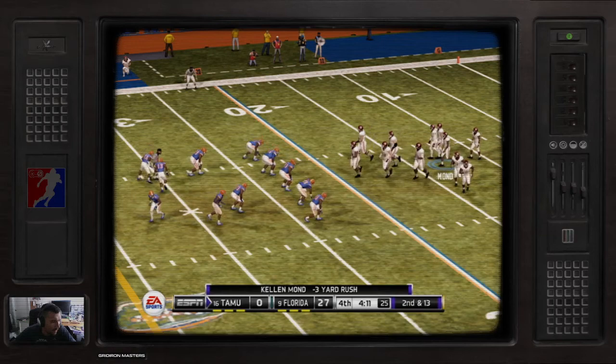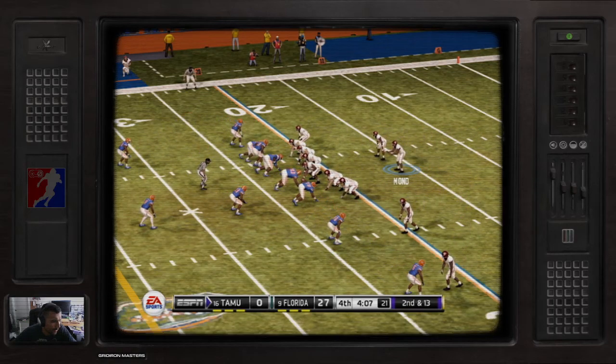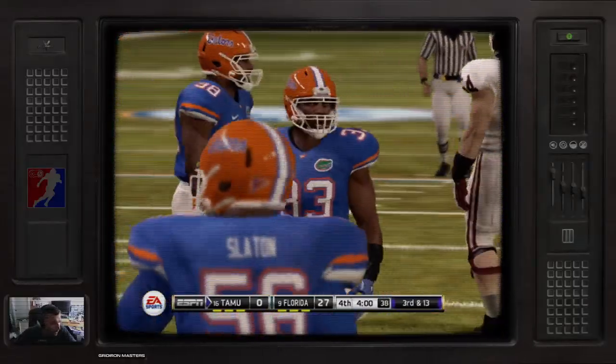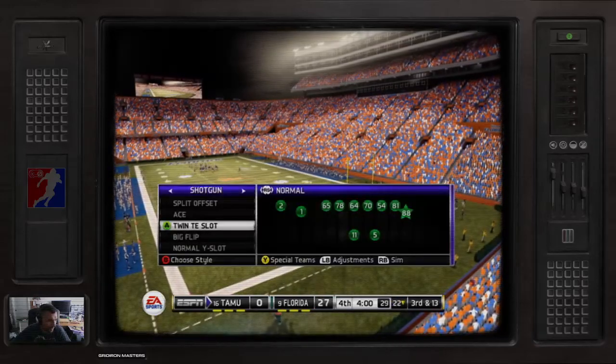Second and 13 coming up here. Ball on the 22. East Tennessee State beats up on Vanderbilt 23-3. Quick shot, the defender tips it away. This guy is mostly used to stopping the run, but here he showed that he's not too bad against the pass.